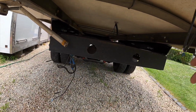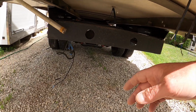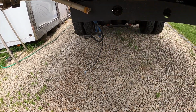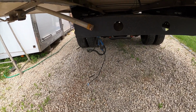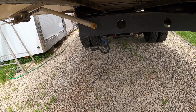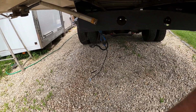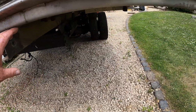So today I'm going to connect up the wires for the side lights. Under here I've got all the wiring for the rear lights, and the one that's hanging down is actually for a trailer board. So I'm going to keep that trailer board one connected and use that for when we put bicycles on the back. I'll probably put a trailer board on the back as an extra measure to show where the tail of the truck is.